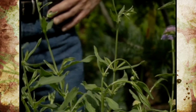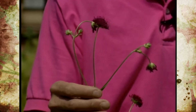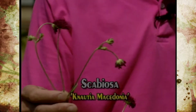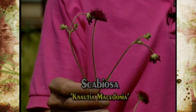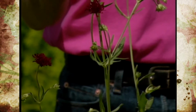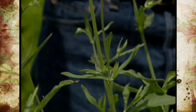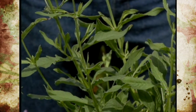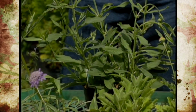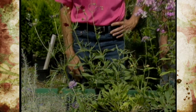And this is the one that I'm real excited about. It goes under the name Nadia Macedonia, but it is in the Scabiosa family, and it's supposed to get up about 3 feet high and bloom from about mid-June to early July all summer long. And it's got a real brilliant wine. A perennial that's going to come back. All these are very hardy perennials. Okay. As far as winter hardiness, there shouldn't be any problem as long as there's well-drained soil, is the key.